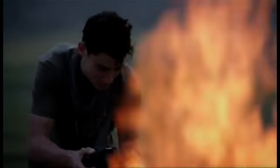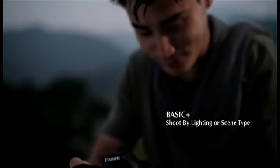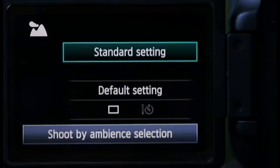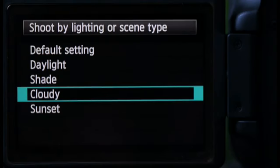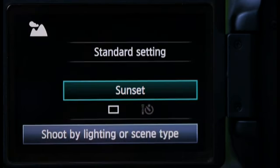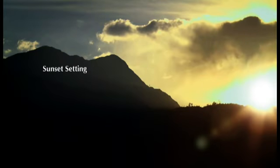To really emphasize the soul of a scene, I'll revisit Basic Plus. This time, I'll opt for lighting or scene type and go for one of several options that include daylight, shade, cloudy, and sunset to give my composition a magical aura.